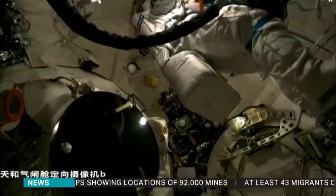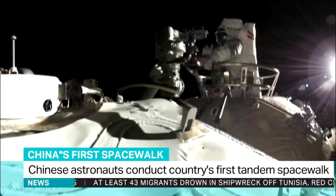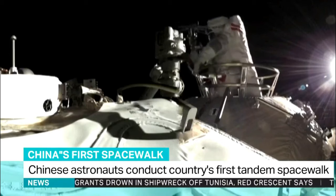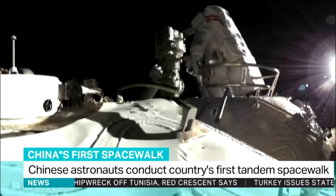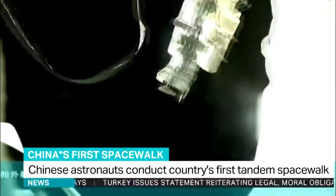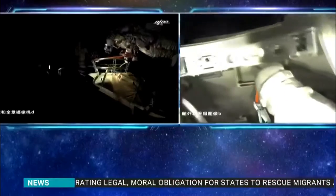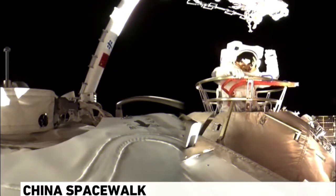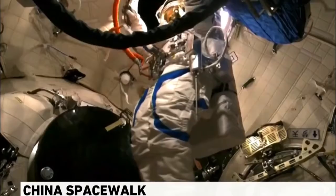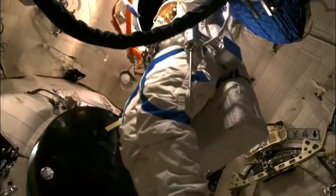Chinese astronauts have performed the country's first tandem spacewalk, working for 7 hours on the outside of the new Tiangong station in orbit around Earth. Tiangong's construction is a significant step in China's ambitious space program. China has previously landed a rover on Mars and sent probes to the Moon. Last month, 3 astronauts blasted off to become the first crew of the station, where they will remain for 3 months in China's longest crewed mission to date.